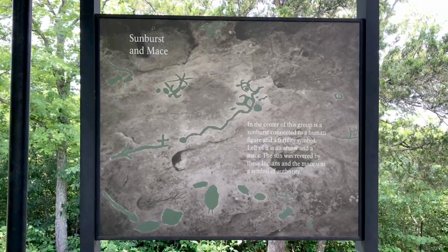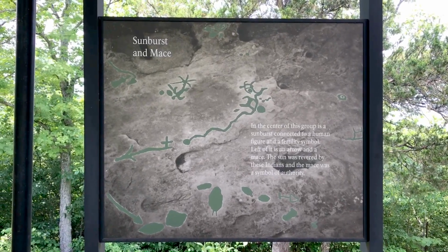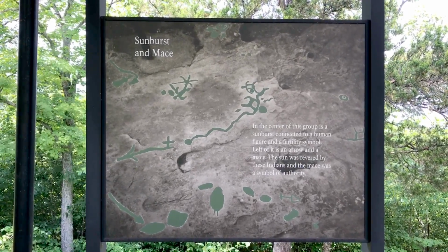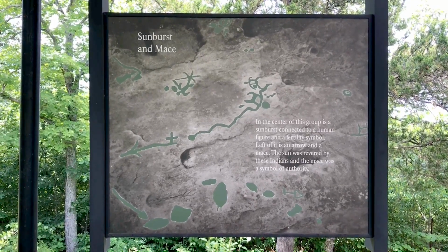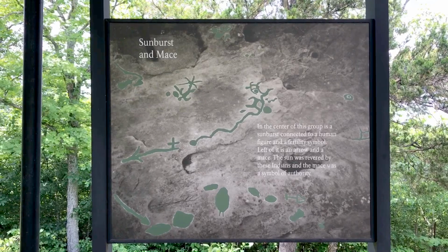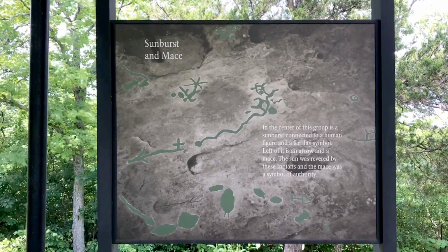In the center of this group is a sunburst connecting a human figure and a fertility symbol. Left of it is an arrow and a mace. The sun was revered by the Indians, and the mace was a symbol of authority.